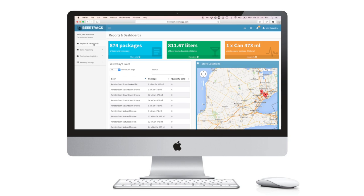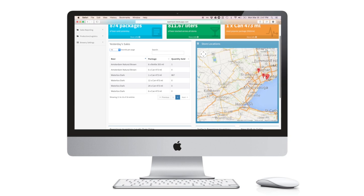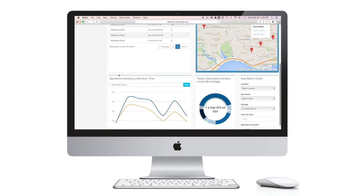At the core of BeerTrack is an intuitively designed dashboard. The dashboard is essential to the user's experience and provides a central location to analyze the day-to-day activities of a brewery. Brewers have the ability to see important metrics through multiple unique widgets, while being able to quickly navigate between other sections of the platform.